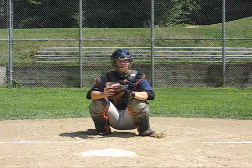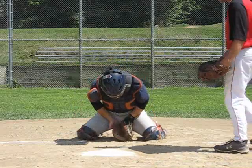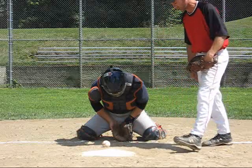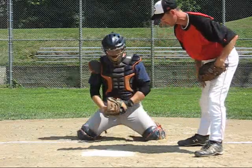But when a ball comes in, Daniel's going to come down into his blocking position right here. So he comes down, he blocks the ball. This ball wants to end up as much right in front of him as possible, even on top of the plate, but definitely inside the batter's box. So you can go up to your receiving position here.